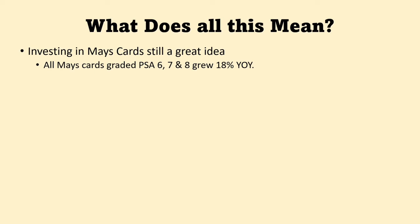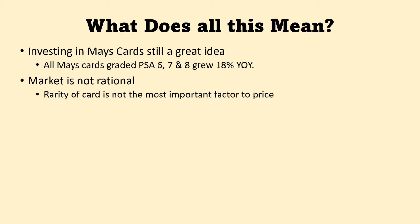And again, like I said, all Maze cards 6 through 8 grew at 18% year over year. So good return when a lot of modern cards were tanking in value. Maze cards were stable and growing. The market is not rational, and this is why I pointed out a lot in the video so far: it's really odd to see a 58 Topps card in PSA 7 decreasing in value while something like the 68 Topps is going up 286%.